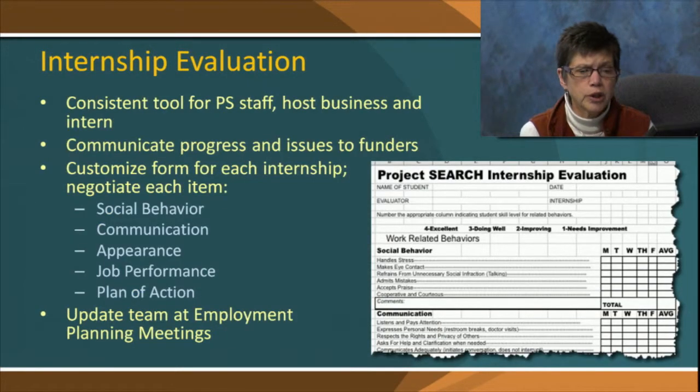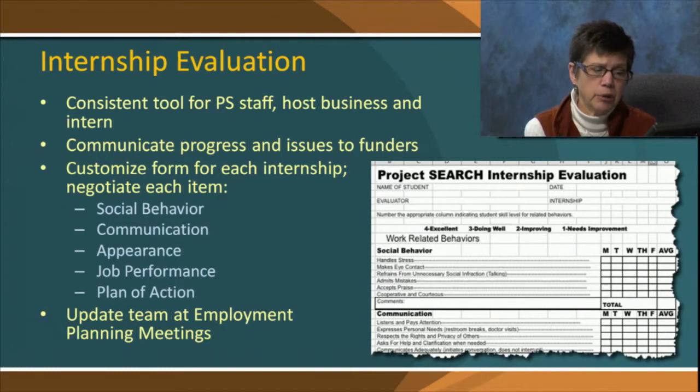This particular tool is in the resource guide. It was developed by a Project SEARCH teacher, but we want you to customize it to meet the needs of your situation, your student, your department. This particular tool has 4 sections. It has skills in social behavior, communication, appearance, job performance, and then a plan of action.